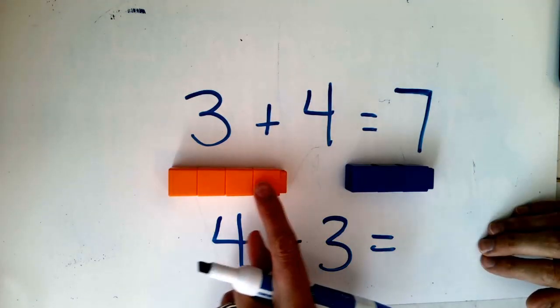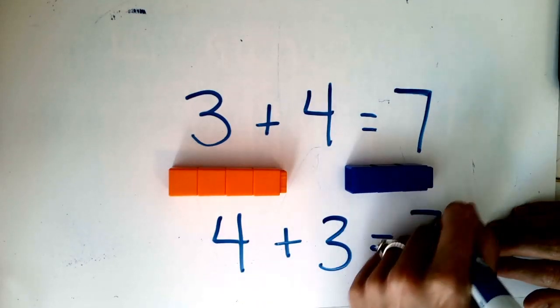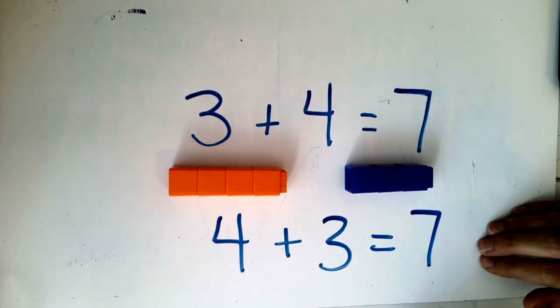Let's count on. 4, 5, 6, 7. Good. We still have 7 cubes, right? We didn't add any more. We didn't take any away. So we still have 7.